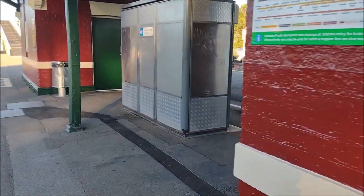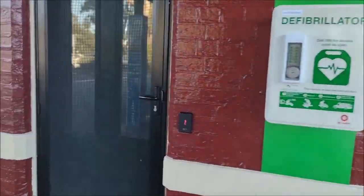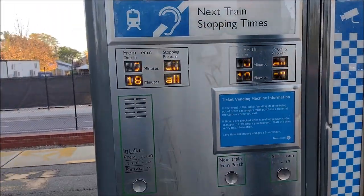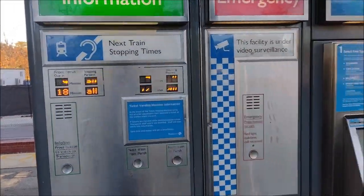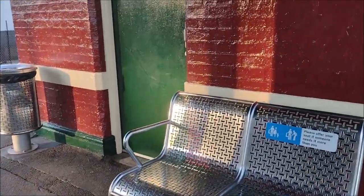Here's the central part of the shelter. There's a defibrillator, a transit officer booth inside, like at Daglish, an information point, emergency point, and ticket machine. Just one of each. And some seating and bins, of course.